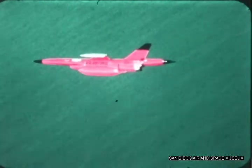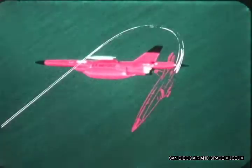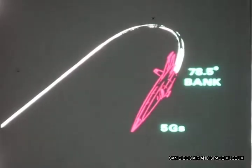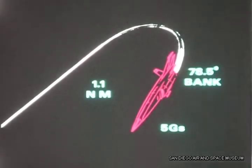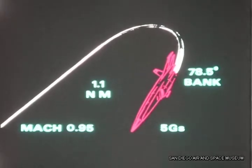Firebee 2 is obviously not a docile or predictable target. At 15,000 feet, Firebee 2 can pull 5G turns, nearly 80-degree banks. It can make a 180 in 1.1 nautical miles while at Mach 0.95. Such high G turns can be combined with climbing or diving patterns for even greater maneuverability.